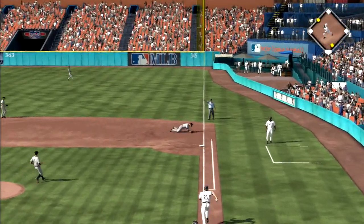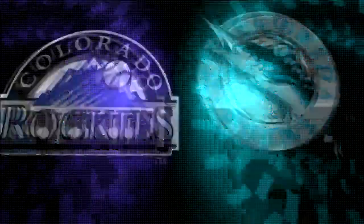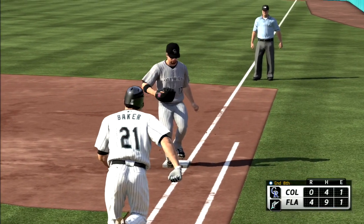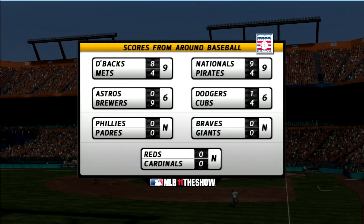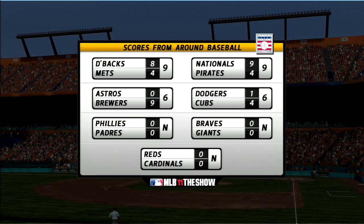Spins and pulls this one down the line at first. Oh, a tough play. And he will take it to the bag himself, and he probably saved 2 runs with that one as they get out of the inning unharmed. One left for Florida. They lead it 4-0. And since we have another quick moment, time for one last check today at what's going on the National League scoreboard.